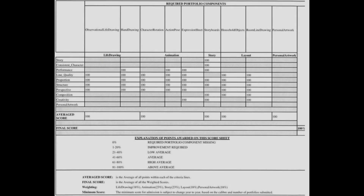So here's the score with a list of the criteria which you should always keep in mind while you work on your portfolio. I will use mine here as a reference and as a structure for myself. So we begin with observational live drawing.